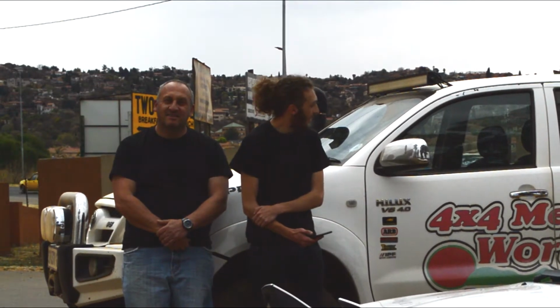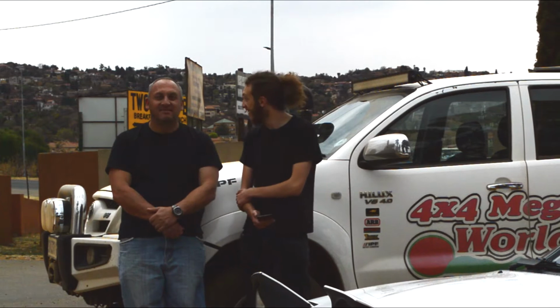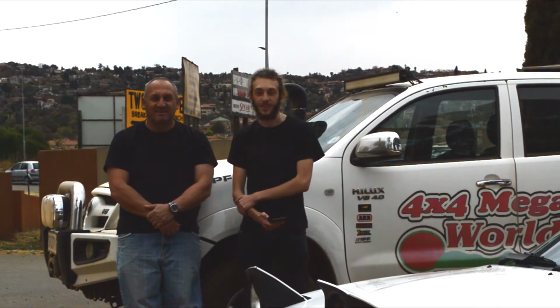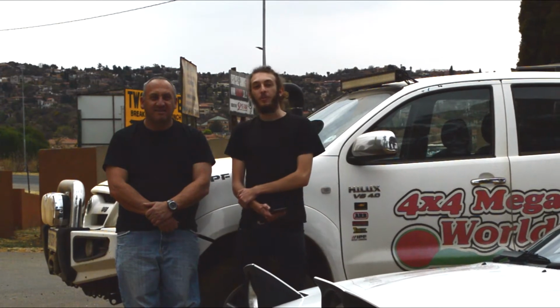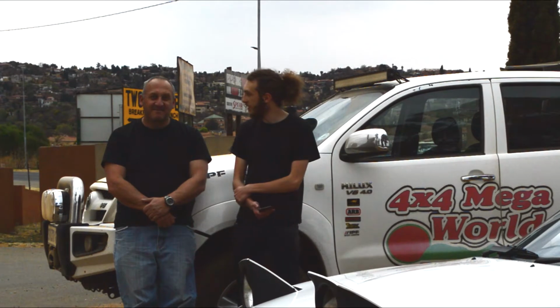Say hi. Hello people. In his 4-litre V6 Toyota Hilux. It's upgraded with Old Man Emu suspension, which means that it should be a lot more capable off-road than the standard car, I guess. And my car is stock, so let's hope for the best. We are doing a race from here, my dad's shop, to a shop in Walkerville.